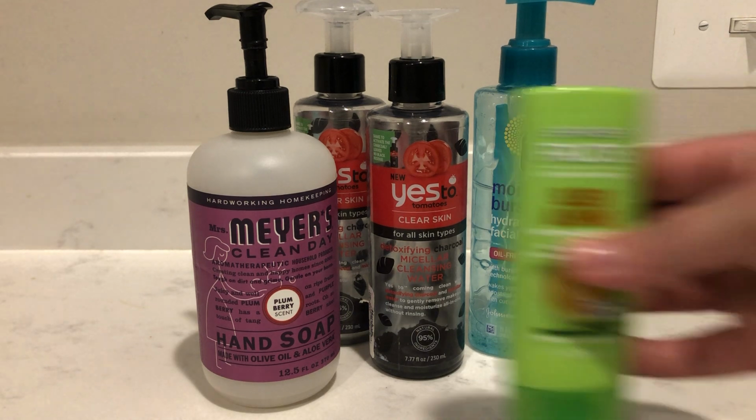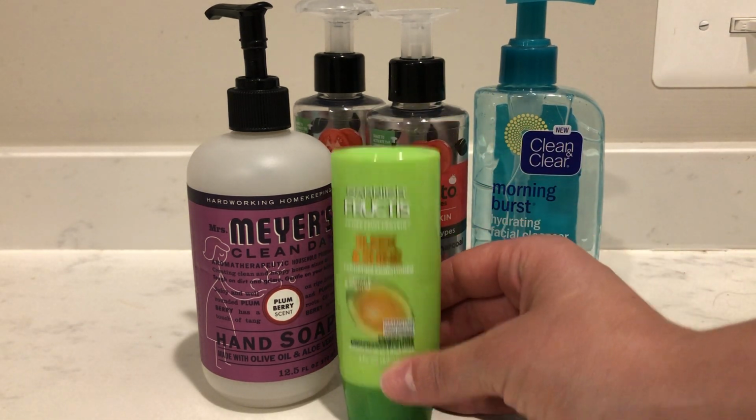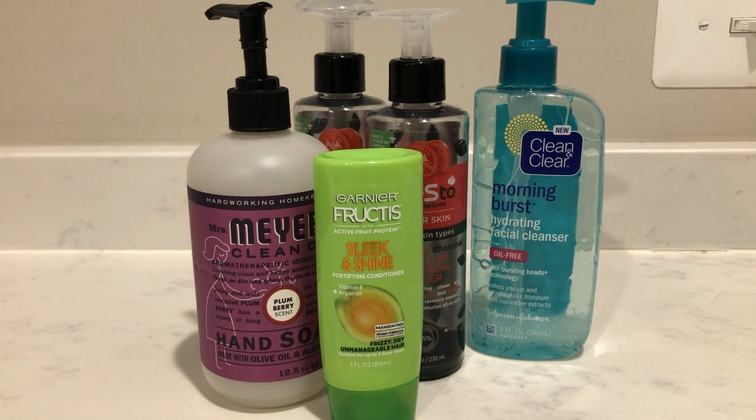Getting toward the end, I also used up this kind of like travel size Garnier Fructis Sleek and Shine conditioner. I purchased this because I got to a point where I had maybe about 3 weeks left of being here in Virginia, but I was completely out of conditioner and really didn't want to buy a full size. So I just picked up 2 of those and I'm nearly done with my second one. So Garnier Fructis, it's not cruelty free, however, I just kind of needed to pick something up.